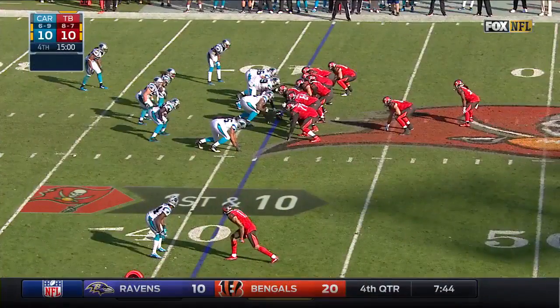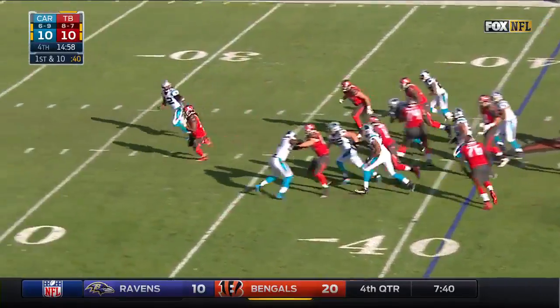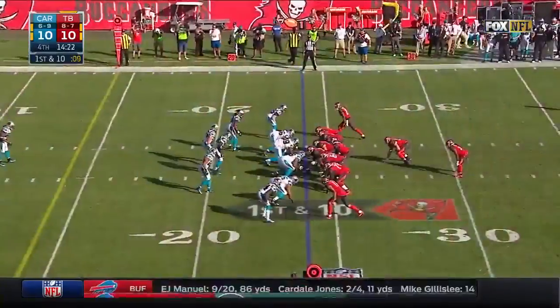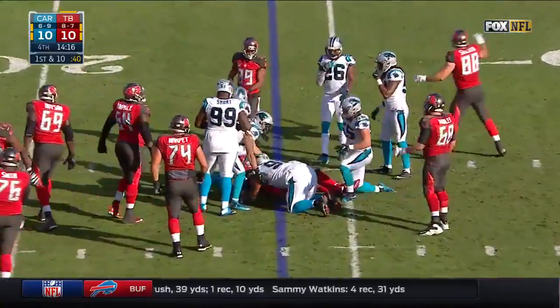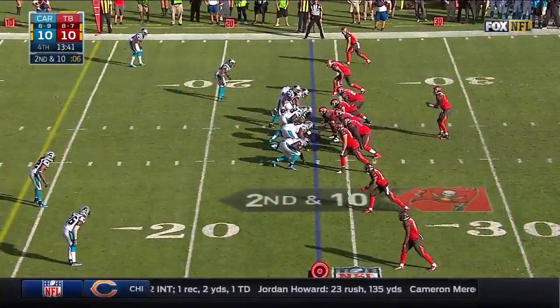Down points in a tie ball game. Cam Newton for the 9th time in his career has been intercepted 3 times or more in a game. Big carry for Rodgers. 17-yard carry by Rodgers. Gained a yard this time. Starlo Tulele on the stop. Come on in, baby.